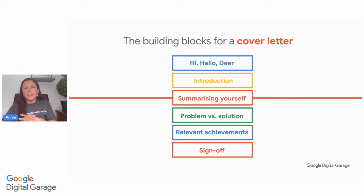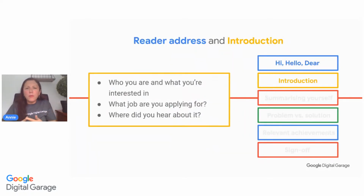Here are the building blocks that the Google team have come up with for you to put together your CV. And if you're getting blank page syndrome, writer's block, hopefully this will take you through those steps and help you with it. So these are the five main points that we're looking at today. To begin with, you want to think about how you're going to initially approach the organization. So show what you're interested in, what you're applying for, and how you heard about it.